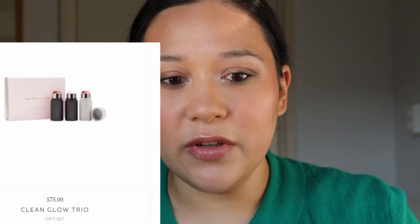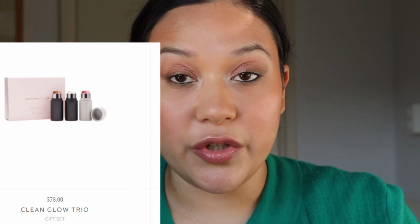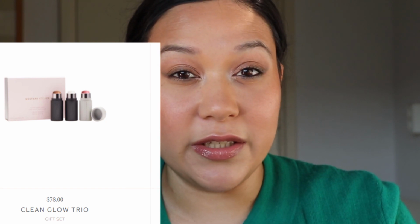Now, I like Westman Atelier and it hasn't let me down just yet. So I am interested in trying it out, but I do hear it's a gel-like formula and I'm not really sure if it's for me. So with that said, I do know that on Sephora and on the Westman Atelier website, there's a mini trio set. I would definitely recommend getting the mini trio set if you're interested in getting multiple products. I think that's such a good investment, and it does contain a highlighting stick.